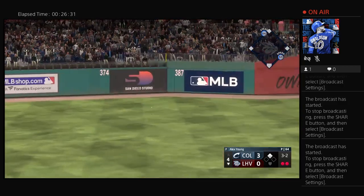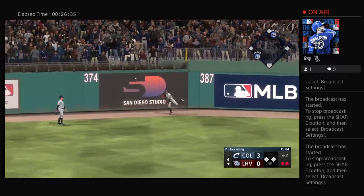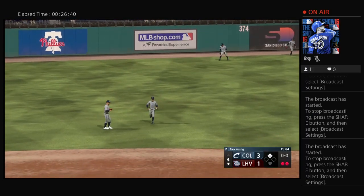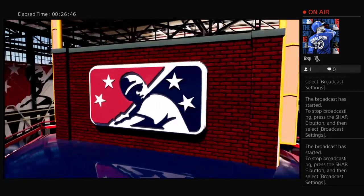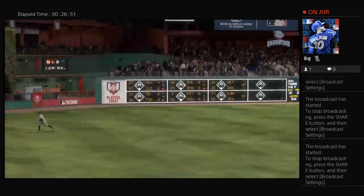Lined into left center, base hit. Boom, around third. He will score. It's 3-1. Wasting no time. He's 2-for-2 now on the night, and just a triple and home run away from the cycle.